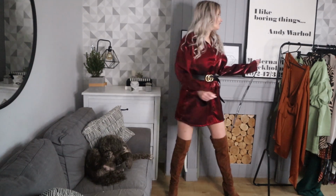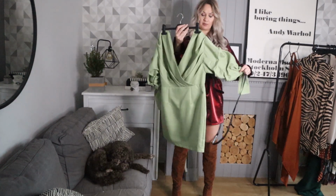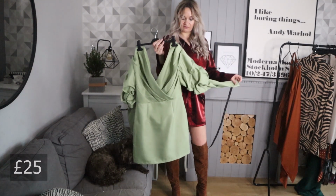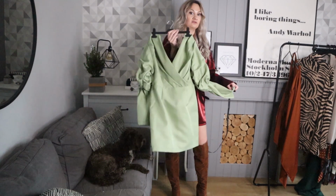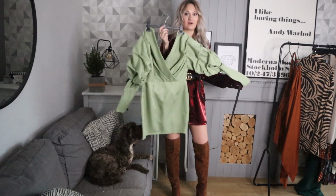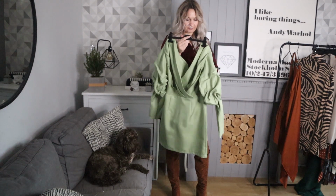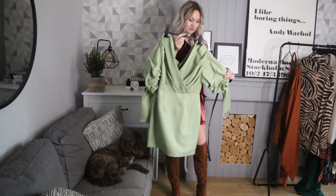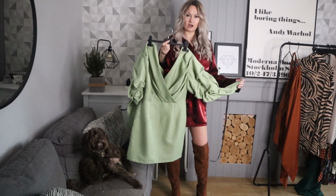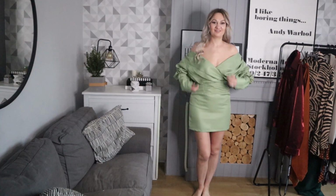Next thing I have got is this. So this is an off-the-shoulder kind of puff sleeve mini dress. It's a nice, thick sort of fabric, although fair warning, this came out of the bag looking like a crumpled up dish rag, so I've had to iron it, which is not ideal. But I really like this kind of off-the-shoulder look. I think it's really, really sexy looking. So we'll see how it goes, because I'm a bit worried about how it'll stay up. But I'll try this on now.